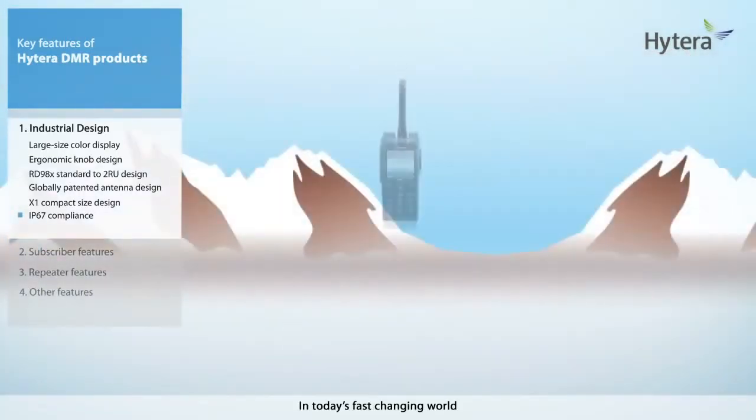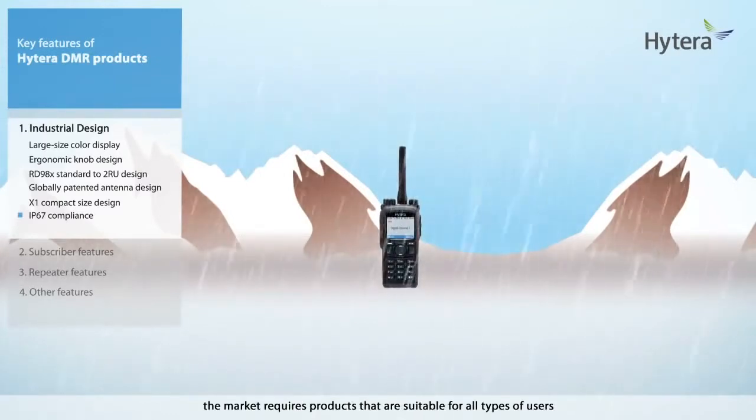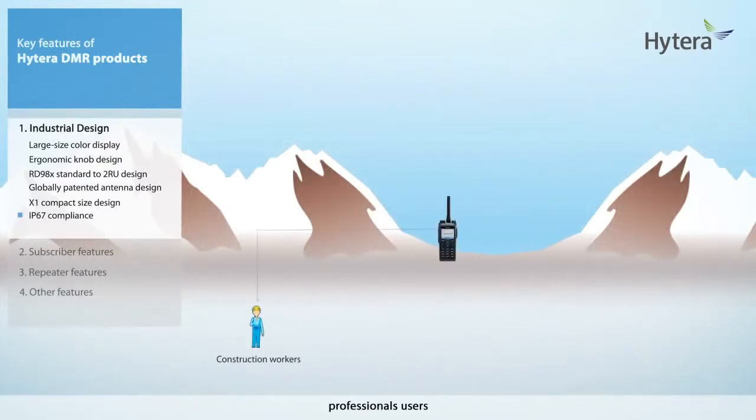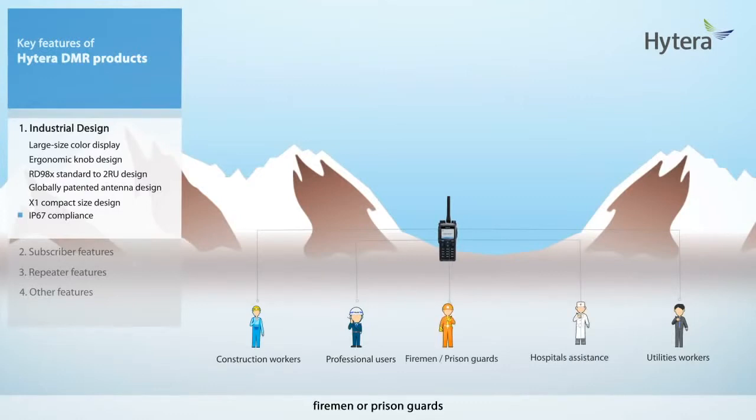In today's fast-changing world, the market requires products that are suitable for all types of users, be it construction workers, professional users, utilities workers, hospital assistants, firemen, or prison guards. They all deserve the best, and all Hytera DMR radios are built with this high specification of being waterproof to IP67 and compliant to American military standards.